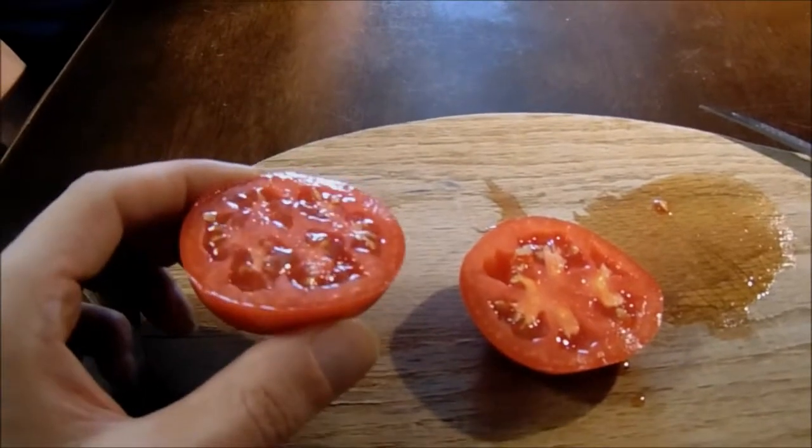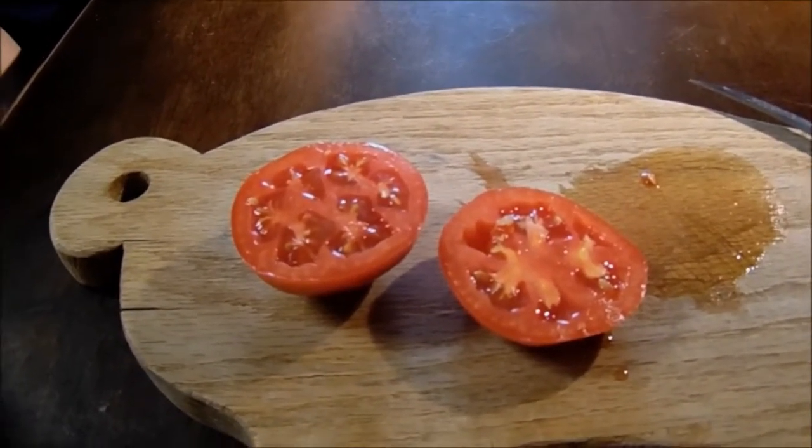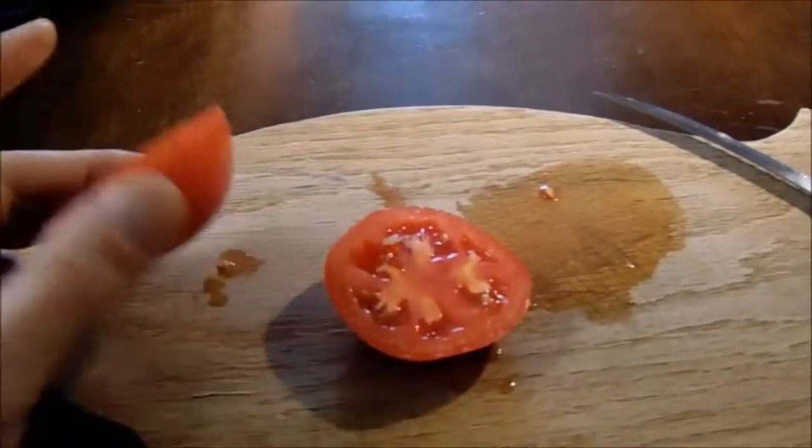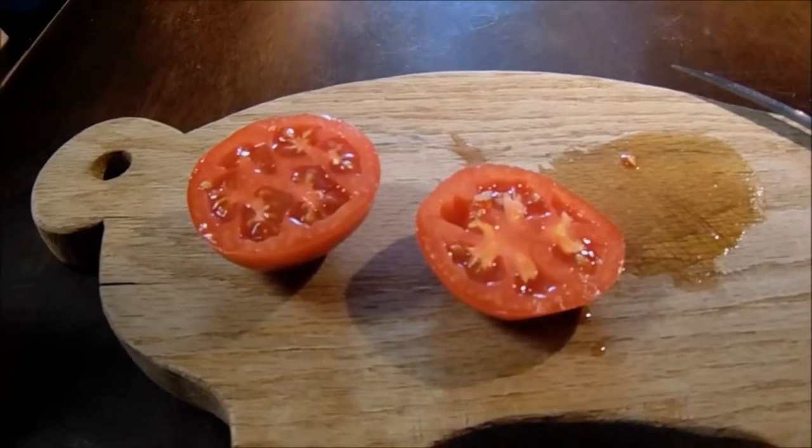Yeah, so really just a good, well-rounded, traditional red tomato flavor. Perfectly round, really beautiful conversation piece to have out in the yard.